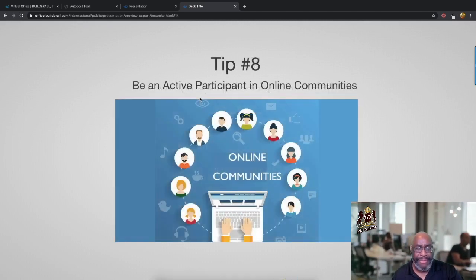So number 8, be an active participant in online communities. So going back again on social media, online communities include forums, question answer websites, and obviously Facebook groups as well. Okay, so these are the places that people go to post their questions, socialize, find content, explore, stuff like that.